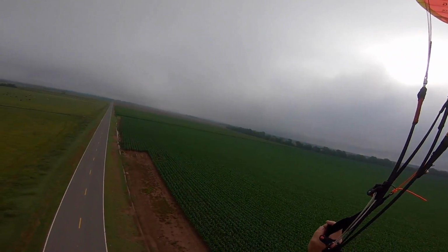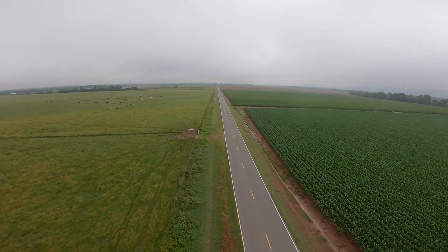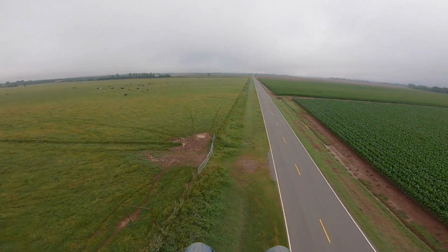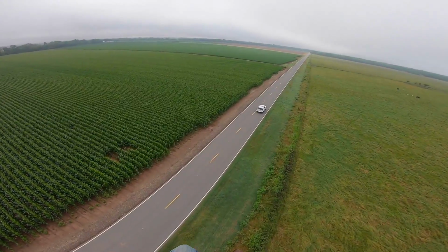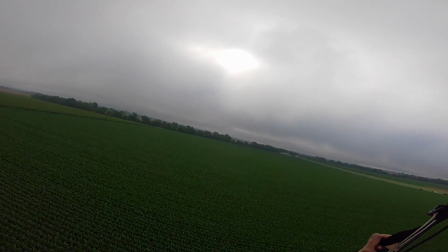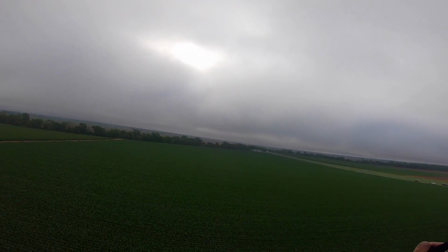Doesn't mean I can climb through it though. I don't think so. I still think it's too thick. Let me get lower. There's a car coming. That didn't sound right at all. Oh, Sheriff. What up, Sheriff? Hey, I don't know. If I can stay out of the clouds and go up, this may be a thing. We're going to go look at it and see.